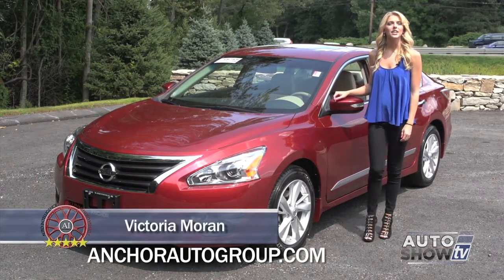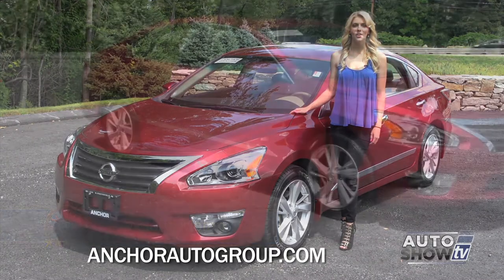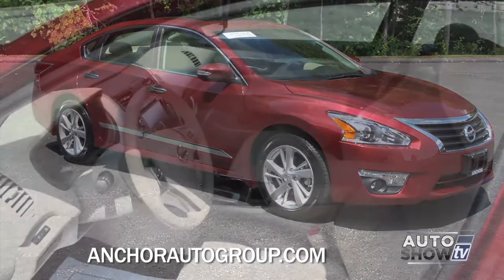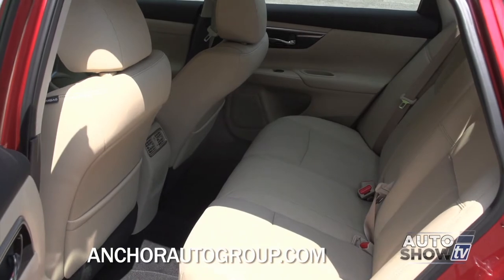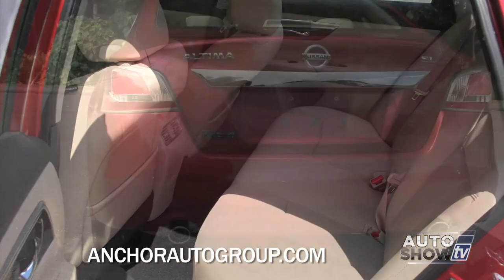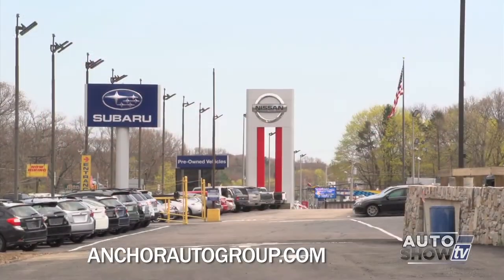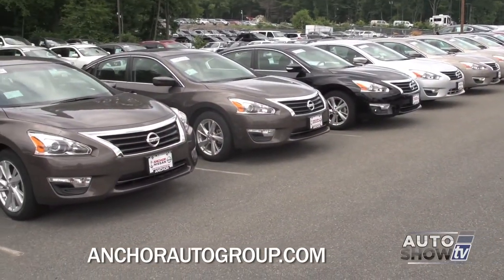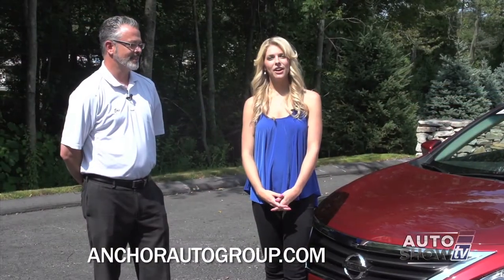Today we visit Anchor Nissan in Smithfield, where the gorgeous new 2015 Nissan Altimas have arrived. The Nissan Altima keeps getting better, and by that I mean more technology, a quieter interior, and better fuel economy. Its design is sleek and recognizable, and as always, they retain their value. Here at Anchor Nissan, there are lots of 2015 Altimas to choose from, with an array of colors and options as well. I'm here with Eric Farah.